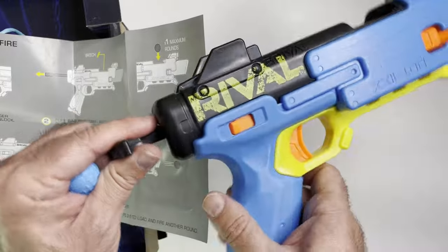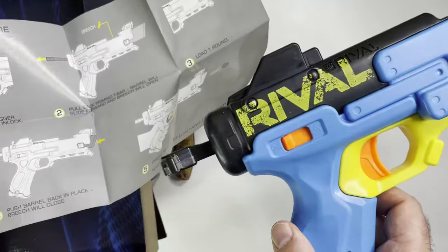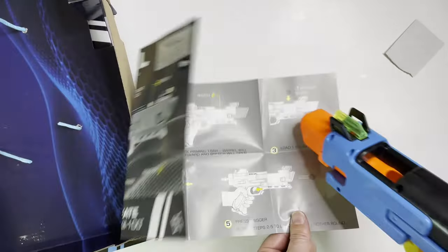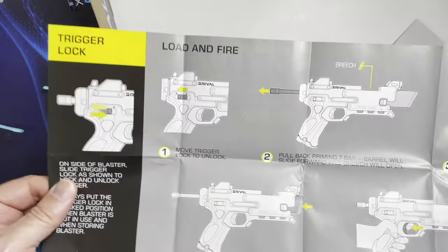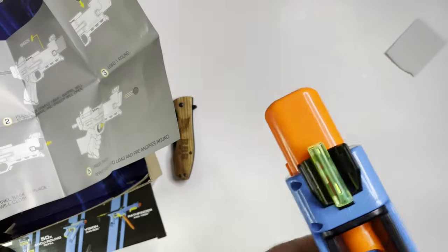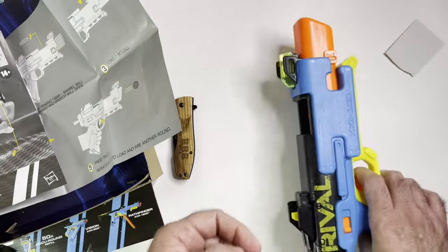Trigger lock. So we'll unlock. We are unlocked. Cocked. Load the round. Can you load all three? Maximum rounds is one. So it's in there. Cock. It's fine.